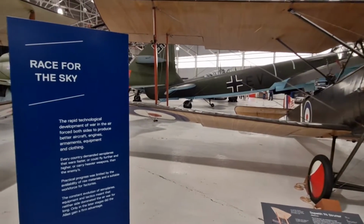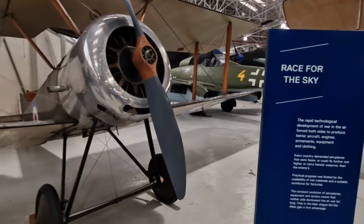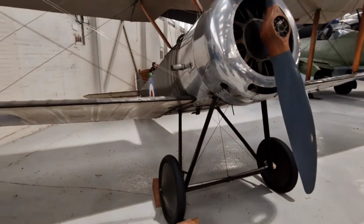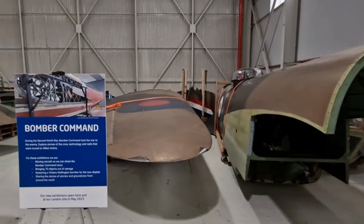These are warplanes. There are simulators as well. There are Red Arrow simulators here. They have a different variety of helicopters, jets and planes.